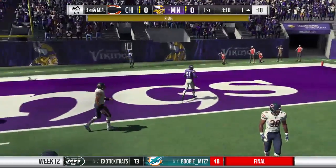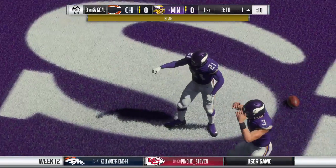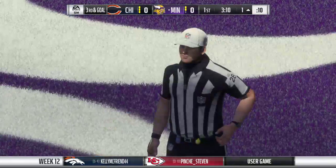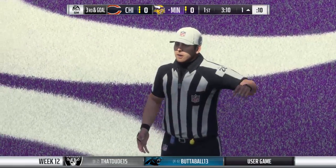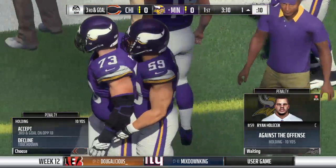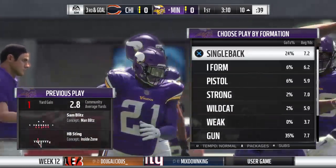Now the Georgia Southern man, this is Jerick McKinnon. And he'll take this into the end zone. Now hold on here, we do have a flag down. So let's see what this is about. So reverse the celebration. We'll see if they have something else in their bag of tricks.